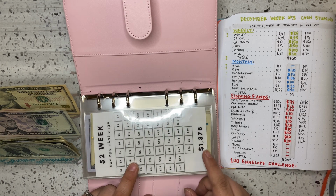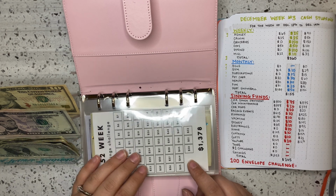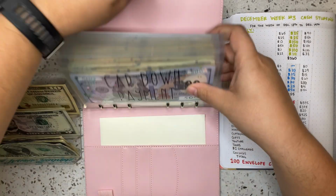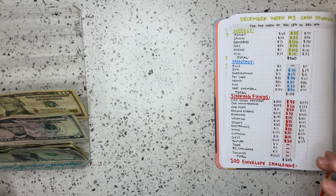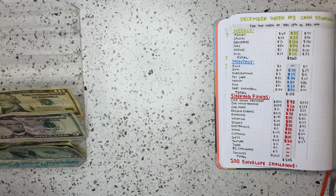I know it's not a lot for some people, but that would be a lot for me, seeing as I don't really have a retirement fund of my own. We just have one through my husband's work. So that right now is that goal. So enough of that. That's it for the sinking funds binder. So the rest of this is going to be going over to the 100 envelope challenge.